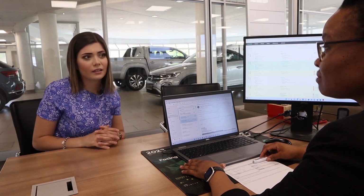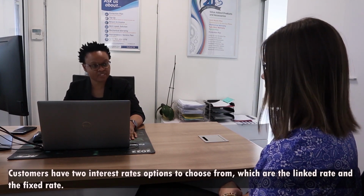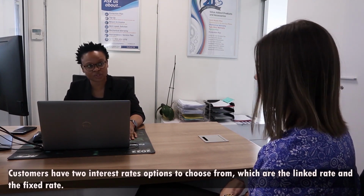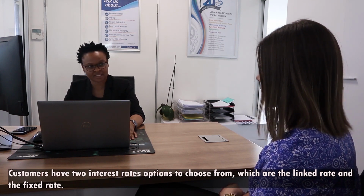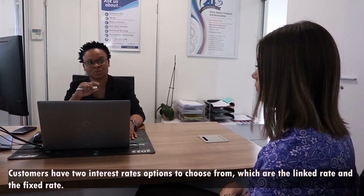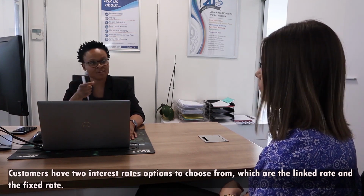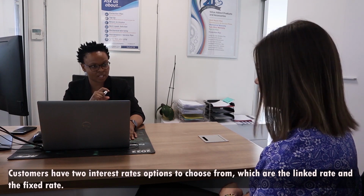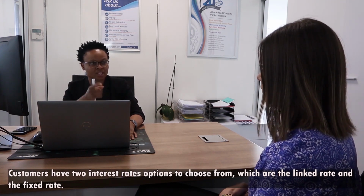How much is that? So if we're talking interest rates, there's two different interest rates that you can take on vehicle finance. One, you can take a linked rate, which is a variable rate. It fluctuates depending on how the economy is doing. So that would mean that if things are not going well with the economy and the Reserve Bank decides to hike the interest rates, your installment would also adjust according to what the repo rate is at that point in time. Or if they decrease the interest rates so as to help us as consumers, then your installment will also adjust accordingly. So that fluctuates.